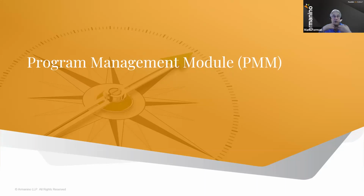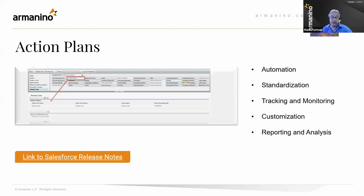So as a nonprofit, you have programs and services that you offer to your constituents. PMM helps you do a better job of doing that and know if you're doing a good job or not. So let's look at 4 features within the Summer 23 release for nonprofit that are within this program management module area. And the first one is action plans.